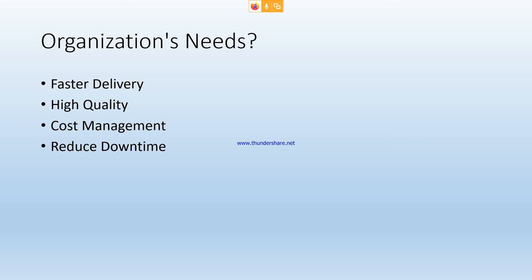So organization needs. So currently, what is the organization requirement? They need something, a very faster delivery, right? They don't want to wait for a longer period for their application or software or the service. They want it very quick.